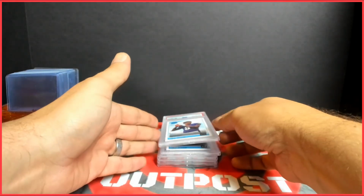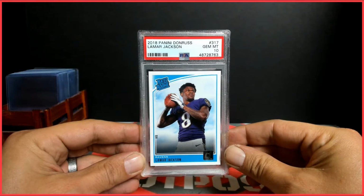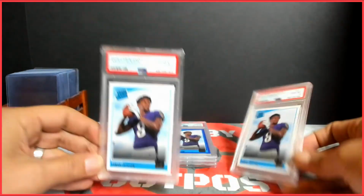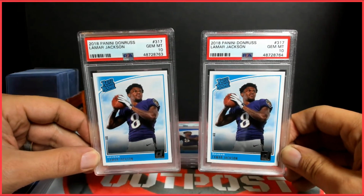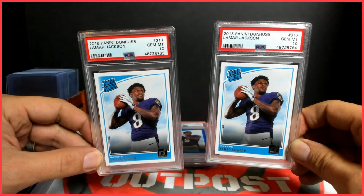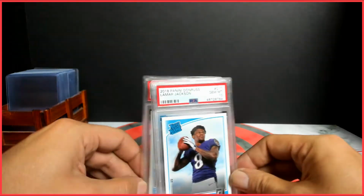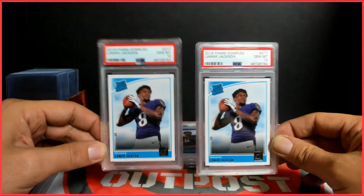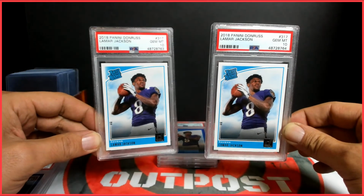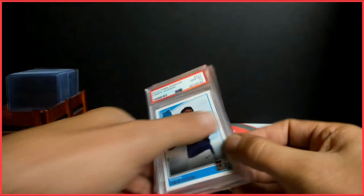Let's get into some Lamars here. Lamar Jackson, rated rookie from Donruss. We sent off 2 of them, and both of them gemmed. So that's pretty awesome. I actually have quite a few of these, the Donruss rated rookies, so I'm going to send off a few more and see. Of course, I went through and tried to pick out the ones in better condition, but a lot of them look the same, really. So I'm excited about that.